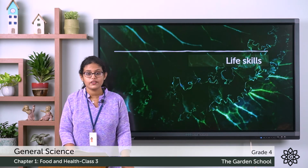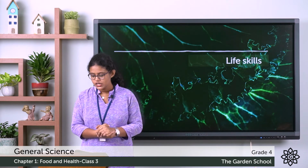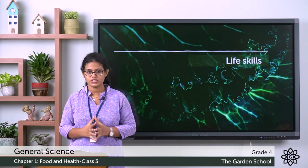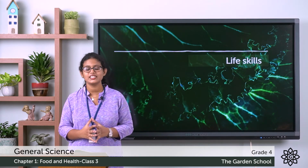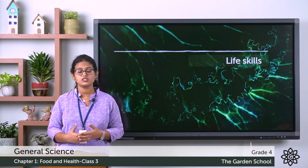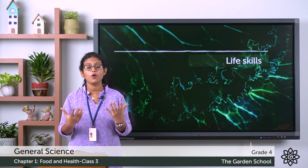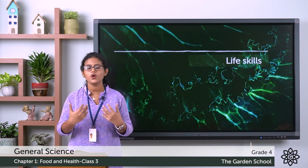Coming to the next, life skills. In page number 7, it is given. You should always begin your day with a good breakfast. The first thing you must do after you wake up is drink lots of water. You have to drink at least 6 glasses of water every day. Our body requires clean water. So you should drink a sufficient amount of water.